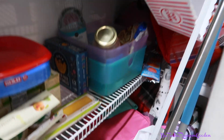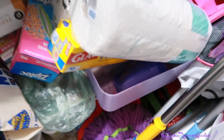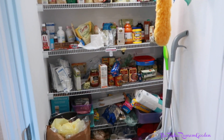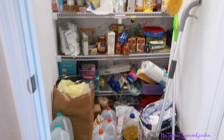I've had these things in here for the longest time and I haven't done this organization yet. So I'm going to do it today. And I am enlisting Deja to help me, since my husband has already been in here many times to straighten this pantry up. So this is the before.